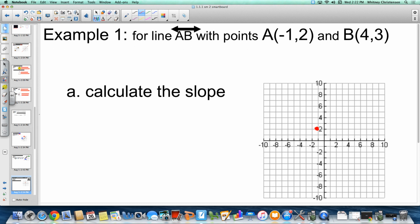Point B is over 4, up 3, those are both positive. So I'm starting here at the origin, the middle, and I'm going over 1, 2, 3, and 4, up 1, 2, 3. We want to know the slope of that line. So this is a line, so I'm going to draw in the line here. But I have to draw really straight, even though I didn't. I hope that doesn't throw you off.